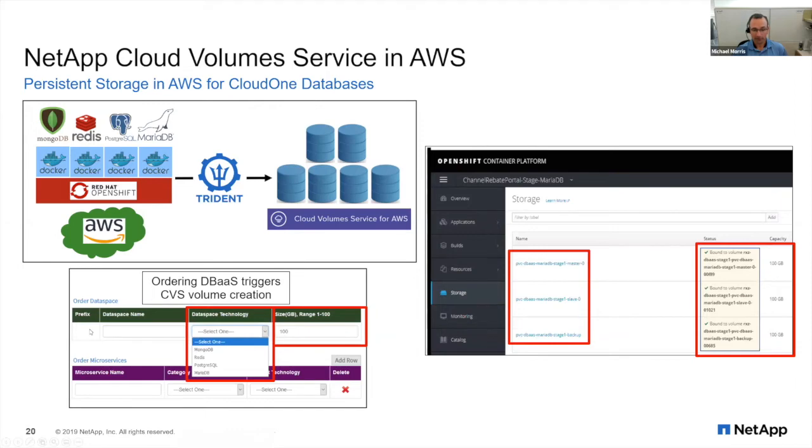Down here is the self-service catalog, which is a screenshot of the demo I'll have coming up in a few minutes. But you can see as you order database as a service, when you select the type of database you want and you select the size of that database, once that automation creates the database, as you can see here in OpenShift, we have a Maria database, which is bound to a cloud volume. And so any storage request in AWS is captured by NetApp Trident and provisioned on NetApp Cloud Volume Services.